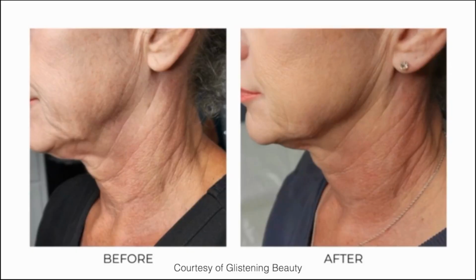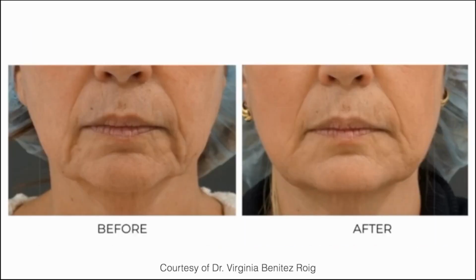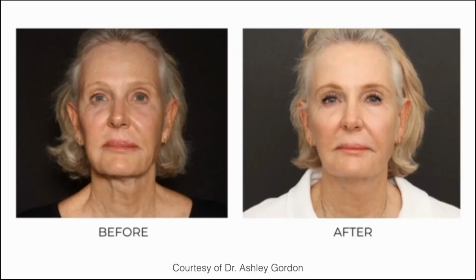So Softwave can treat fine lines and wrinkles, skin laxity, eyebrow lifting, neck and submental lifting, that's the under chin, as well as acne scars and cellulite. It is approved for arm laxity as well, but can be treated anywhere on the body where there is some laxity.